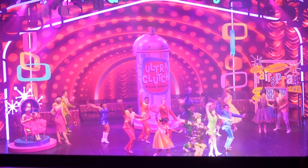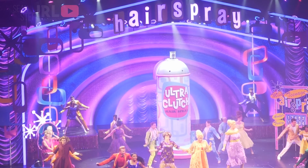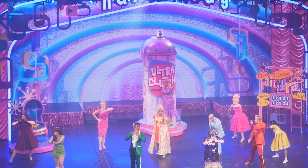So good. One thing about this, just like the priority embarkation, if you have Royal Caribbean loyalty status, this may not be a perk for you because you may already have it. So that's something to keep in mind. But if you don't have it, you get to go in like 10 minutes before the show, sit down. You don't have to wait. It's so easy. Go in, sit down, and watch the show, and then you're done. It's awesome.